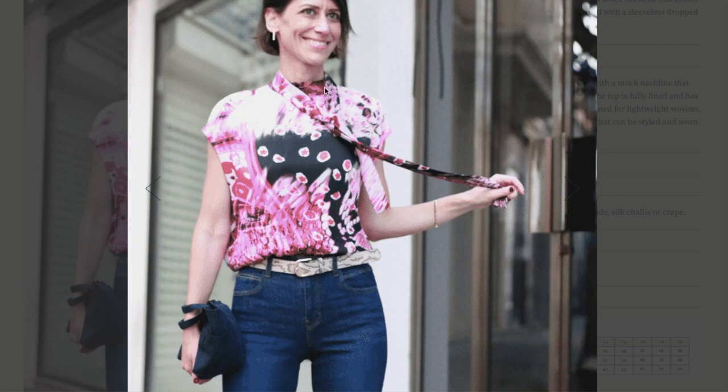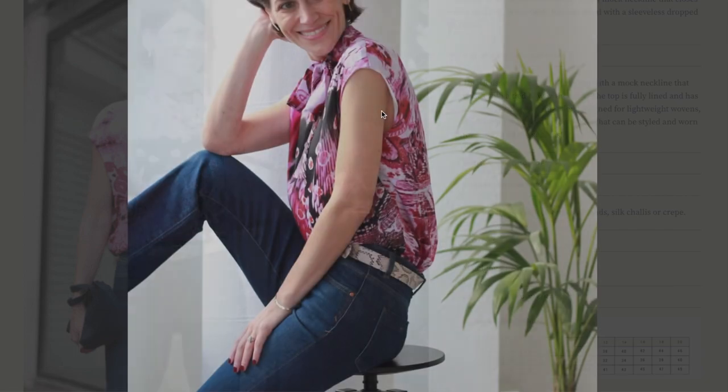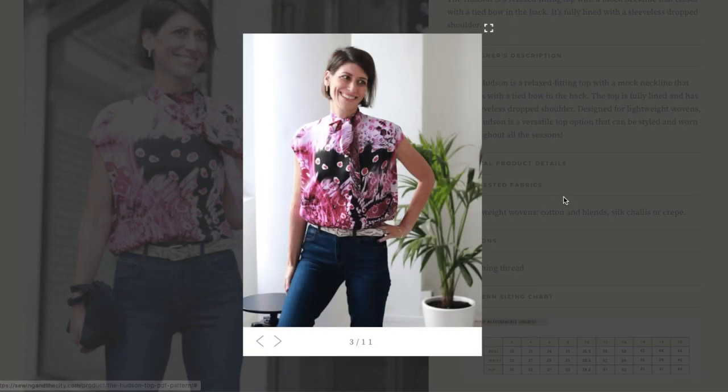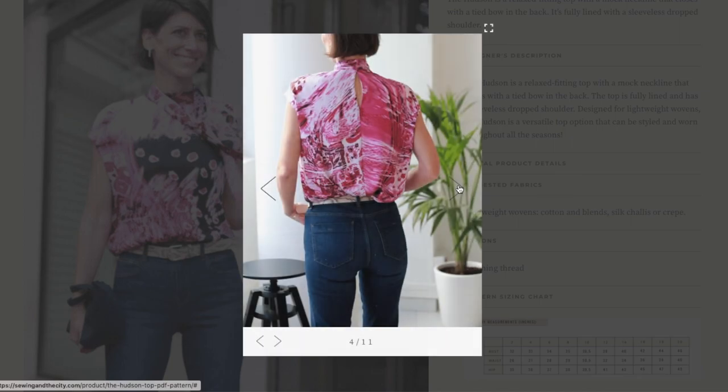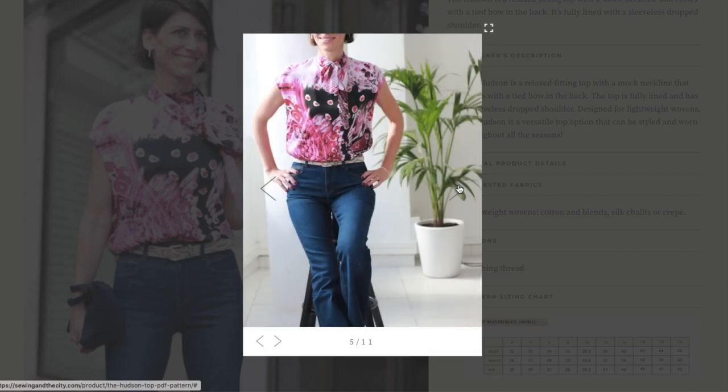Okay, so it's just like a little mock neck with a tie, a little bit of a grown-on sleeve. But the fully lined part, I think, is what is so interesting about it. And you can kind of see her lining here. I don't know that you need to line this. I live in a climate where it gets very tropical. And for a top that you can wear all seasons, I don't know about lining. I think you could do, I guess, bias or baby hems. I don't know.